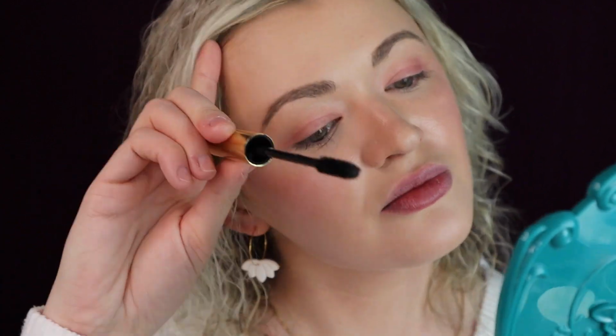And I don't like this one as much as the Tower 28, which has been my go-to. It still had my lashes looking nice, it just doesn't have my lashes looking as curled by the end of the day or as volumized as I prefer. Anyways, enough rambling, let's try on this mascara.